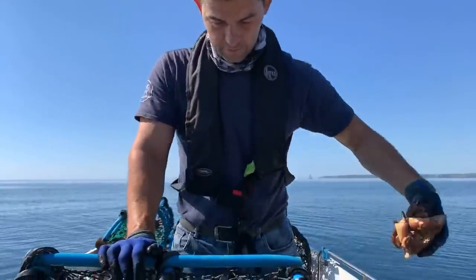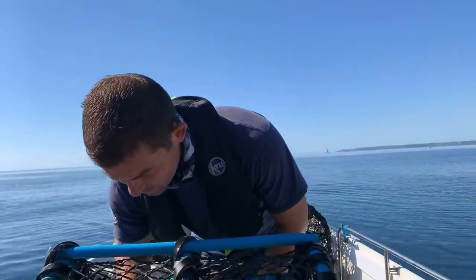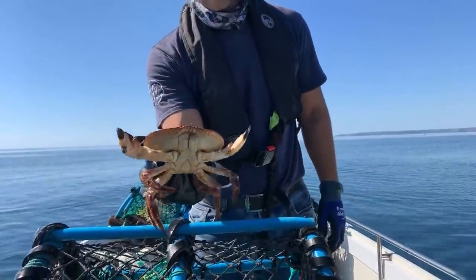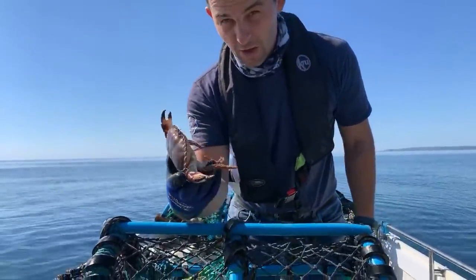Another little female. There's a lot of little girls around, isn't there? Oh, a little boy, a little male, again with one big claw and one small one. Should we call this one Jeremy?